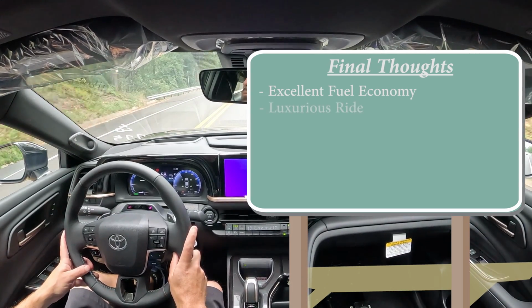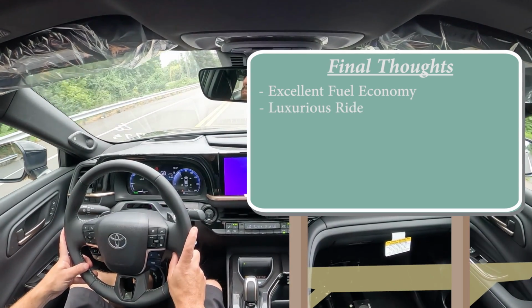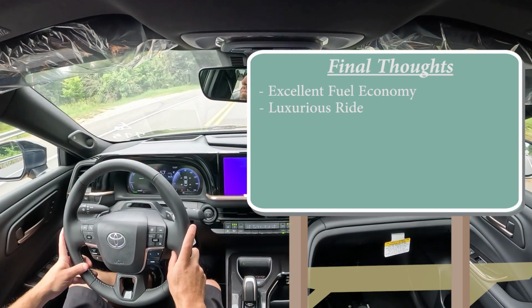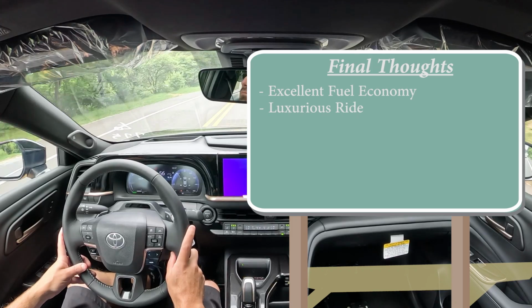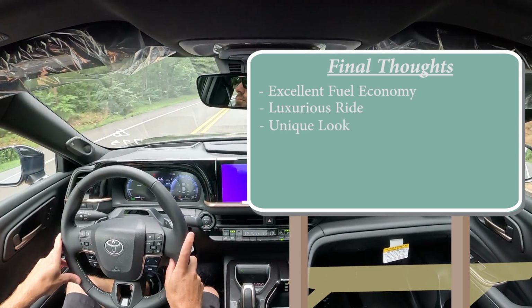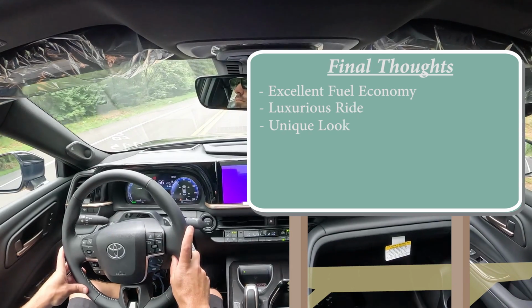And a very luxurious ride overall as well. And what I mean when I say that is it was a very serene cabin and very good ride quality because of that adaptive damping suspension. So definitely a fan of that. Very unique look. Like the Crown looks like nothing else on the road. It looks like no other sedan on the road. So I like it for that reason.